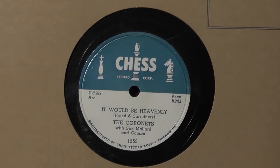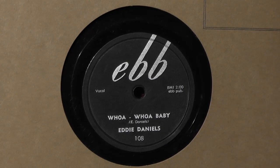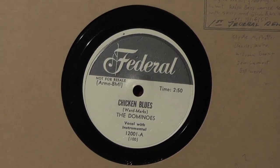Lot 7414 by the Coronets. On Chess, 75. 7427, Eddie Daniels. 100. Whoa, baby. 7430, Bo Diddley by Bo Diddley. $100 minimum bid. We played that recording on our bidder request show. Interesting little story that goes along with that, which we related in the show. So you're going to want to pick up a copy of that if you're not hearing it on Radio Dismuke.